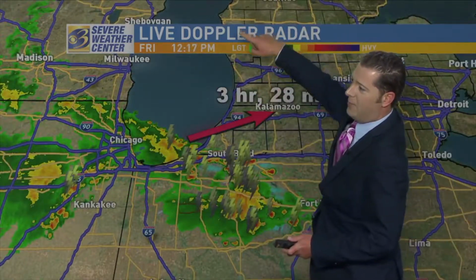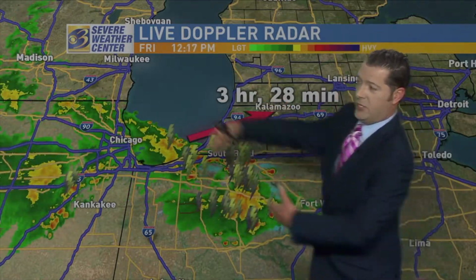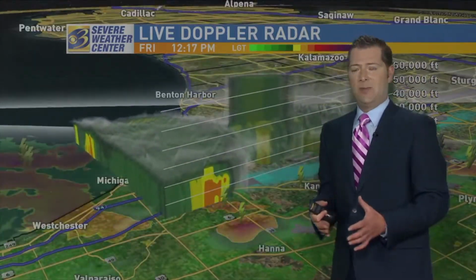Okay, that's great. But when is it going to rain in Kalamazoo? How about 3 hours and roughly 28 minutes? Predicated on the same motion that we just used to track this line that extends all the way toward the western side of Fort Wayne. Now I'm going to put a little slice through these storms, give you a little cross section.